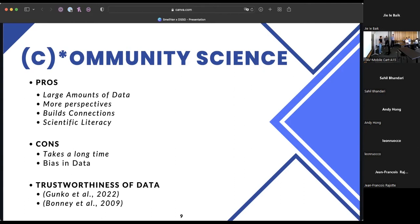Since the data collection is dependent on voluntary reports, large amounts of data can take a long time to accumulate, and that time is also dependent on how much scientists are able to quote-unquote advertise their studies. Another concern that scientists may have when using community science is the quality of that data. Since the data is being provided by a large variety of people, the data they receive may not have the granularity that they want, or it may be heavily biased towards certain things.